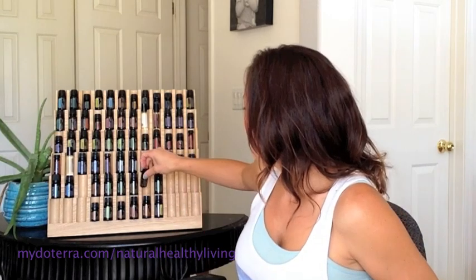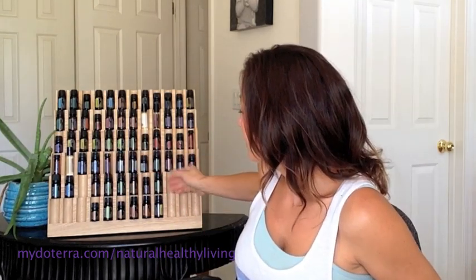But it's amazing. There's also black pepper, and that is one that I will eventually get. I think that one would be pretty fun to have and to use. So yeah, I keep these in my kitchen. One of my big uses for essential oils is in culinary.